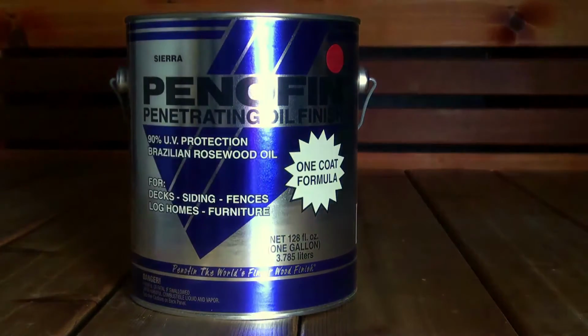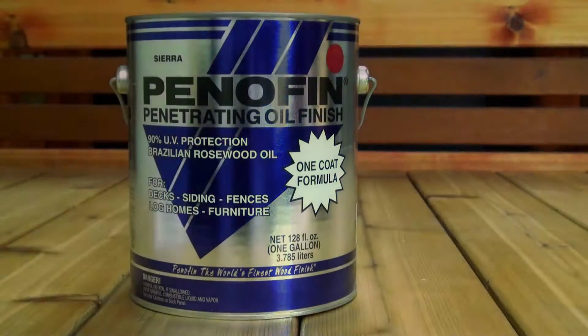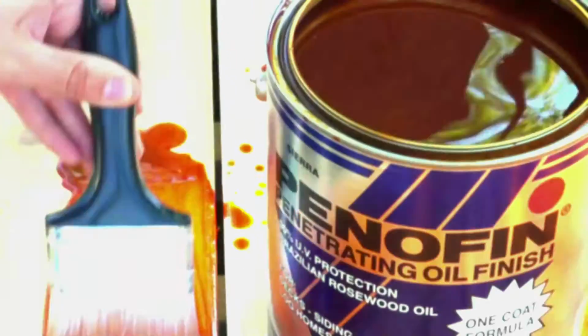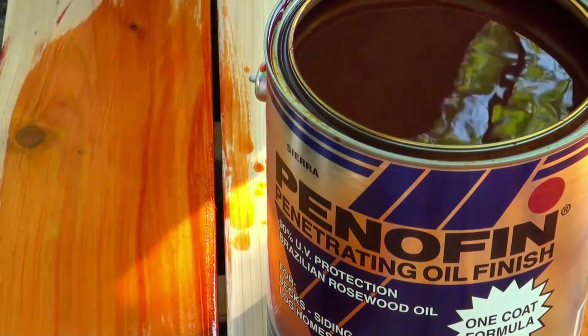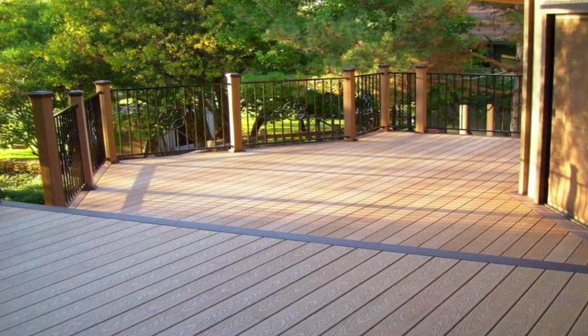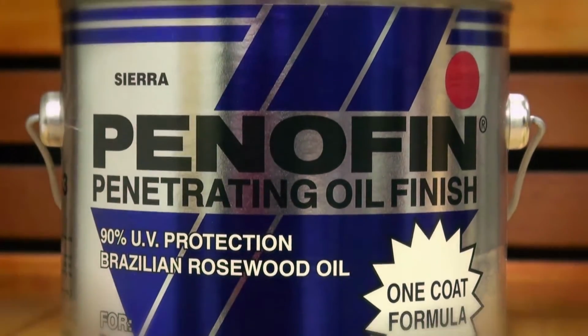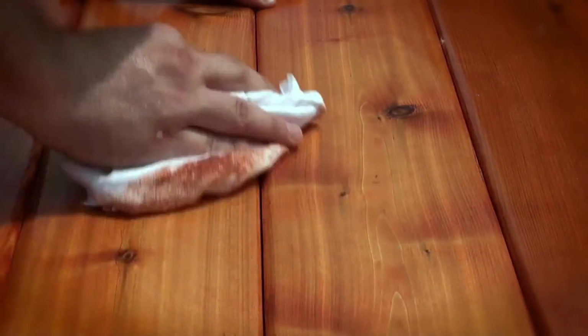Penofin Blue Label is the workhorse of the Penofin product line. Blue Label delivers 90% ultraviolet protection from transoxide pigments, which virtually eliminates fading due to sunlight. Penofin Blue Label exterior finish was formulated to safeguard the natural beauty of wood. After applying Penofin, be sure to wipe down your deck to avoid discoloration and a sticky deck surface.